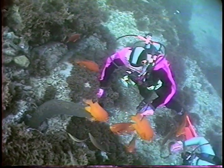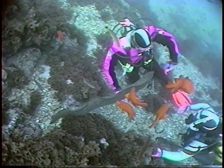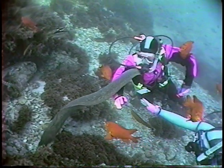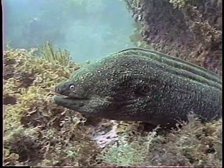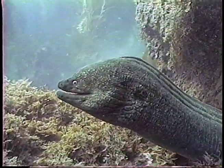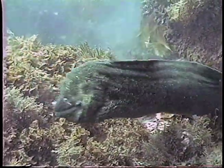Divers sometimes lure moray eels out of the rocks with bait like anchovies or squid. But they must be careful because when an eel bites, it hangs on. A moray can rip up fingers if the diver is not careful.